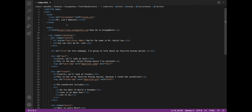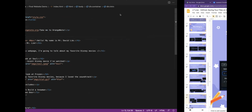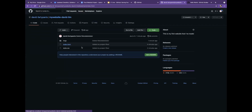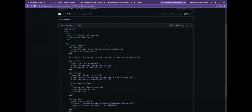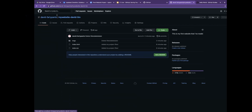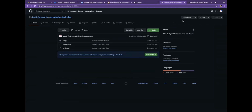But even though I've saved it on my computer, it's not reflected on GitHub, right? It hasn't appeared on GitHub. So if we go to GitHub, then there's no A tag on top. So how do we update our folders, or how do we update our files in order to put this into our GitHub? And that is what we're gonna do.